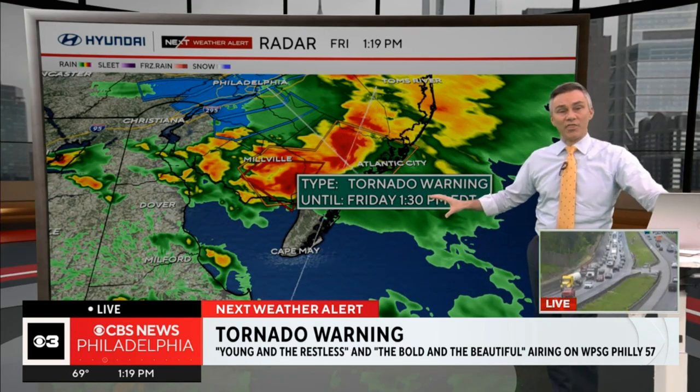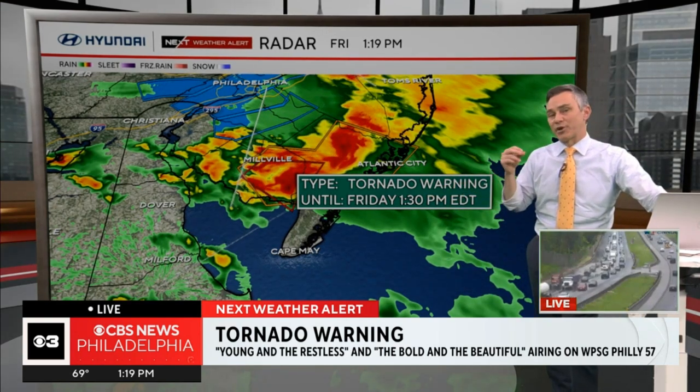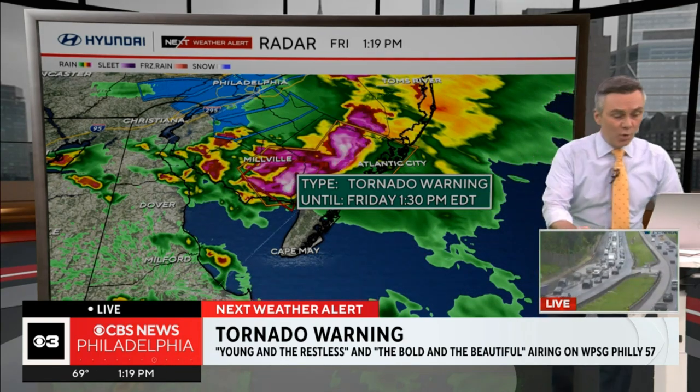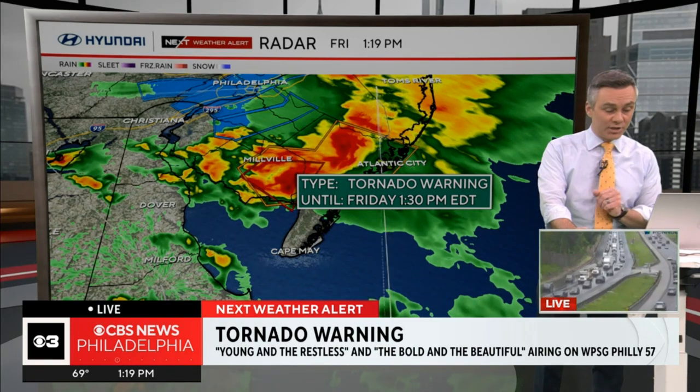It is up until 1:30. We will continue to watch this for you, see what the National Weather Service sees, whether or not they're going to let this expire or cancel it, or continue to move on that tornado warning. They have a severe thunderstorm warning out for this entire area, not just the tornado warning.